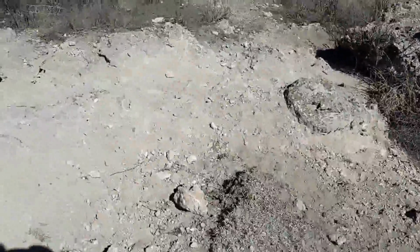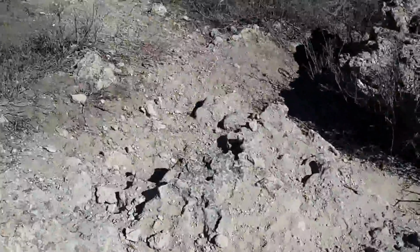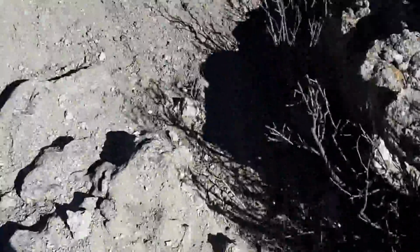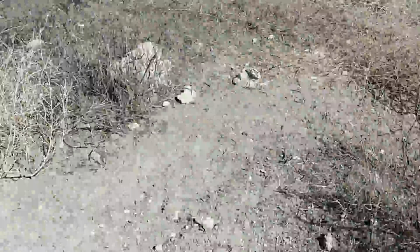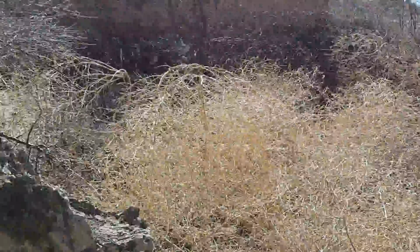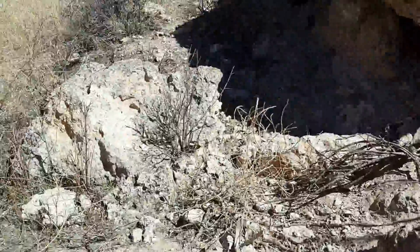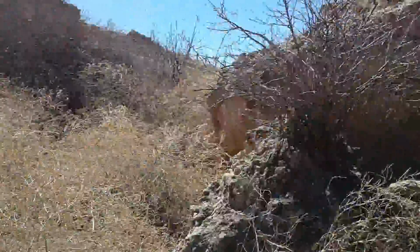But here's an easier route. And you can probably see that these young cattle have been swarming through here. They're curious about everything. And so here we are on the other side. This is skunk bush sumac, and quite a bit of sumac. Those purplish things, hard probably to see on the video, are choke cherry, and then of course tumbleweeds.